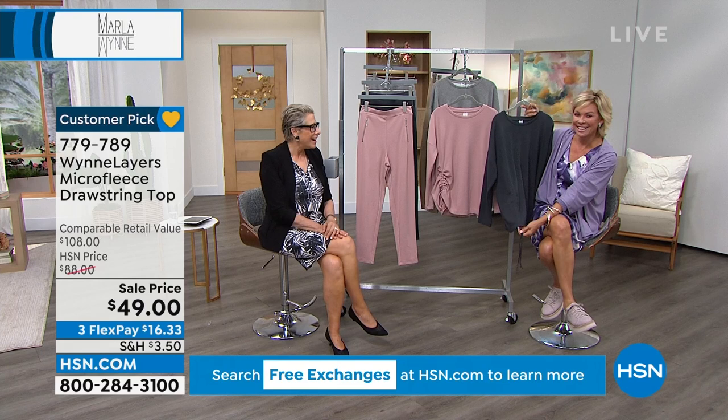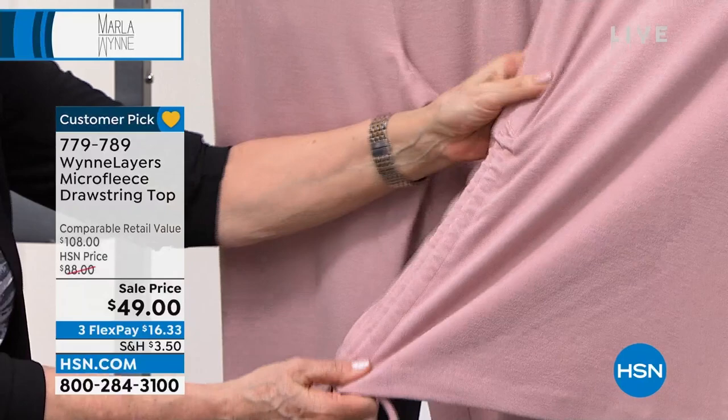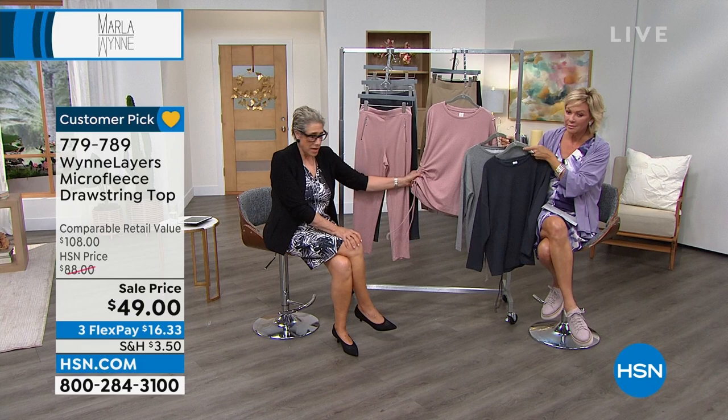I love this little drawstring. You can see it's gathered here to make it so cute. A unique kind of vibe. What it does is it allows you to wear it more sort of, it's not quite a tunic length, but it's a nice long piece. Do you know how long this is, Kim? I do. It's 27 inches. So it's a nice length. But if you want that half-tucked look, or just bringing some style to it, it's just adorable.